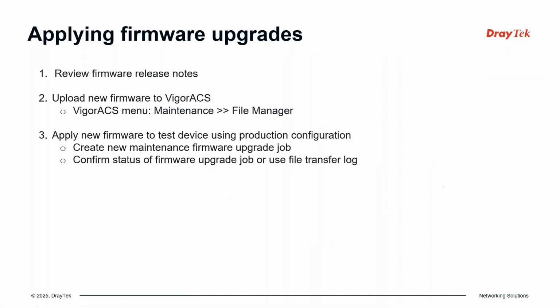So as Alex mentioned, there are different approaches that you can use when upgrading firmware of your estate using ACS. There's one method I'm going to be running through here, and this follows on from the earlier slides in the presentation, where the first step would be looking at the release notes of any firmware that's been provided, looking at those new features, looking at the improvements that have been made, so you know what to expect when deploying this firmware, and what you can actually look into in terms of any new features you want to make use of. So that would be the first step.